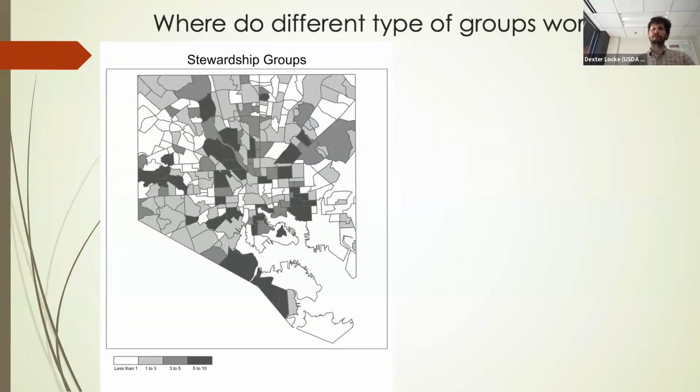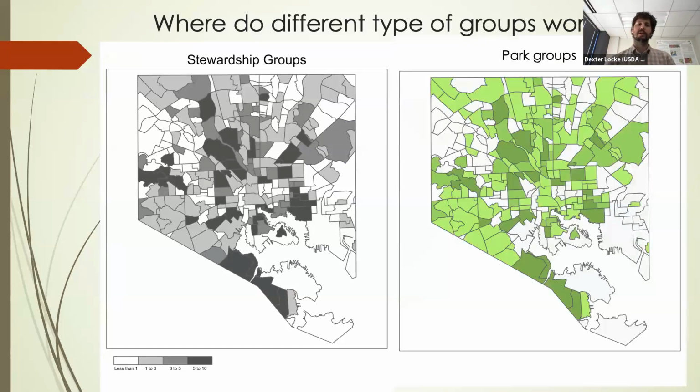So all of that was organizational characteristics. I'll highlight some of the spatial work. So this is a map just showing the number of organizations per neighborhood that we've collected in the StewMap data. On the right, I've taken the same map, but I filter only the park groups. So it looks pretty similar, right? Because the map on the right is a subset of the map on the left.